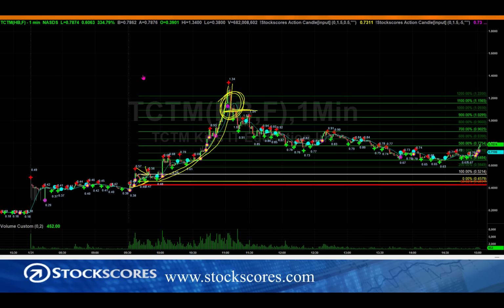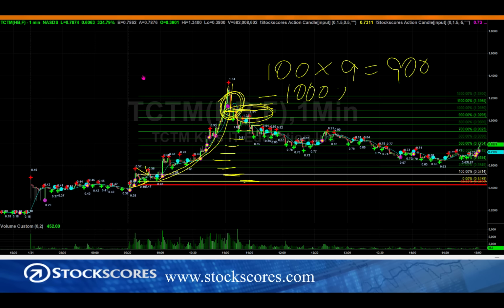But I like to measure it in reward for risk. In other words, the difference between the white line here and the yellow line, that's your risk. And multiples of that are your reward. So 1, 2, 3, 4, 5, 6, 7, 8, 9, 10, 11. And the exit signal was right here at about +9. That means if you risked $100, you made 9 times risk, you made $900. If you risked $1,000 times 9, you made $9,000.